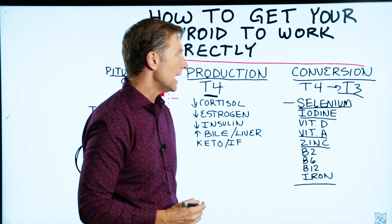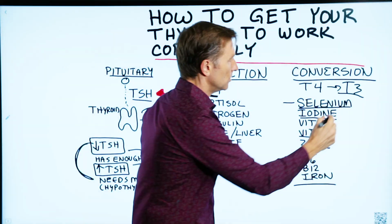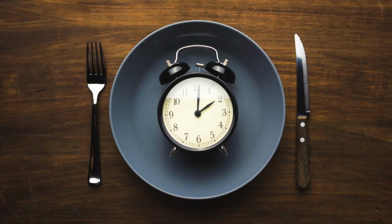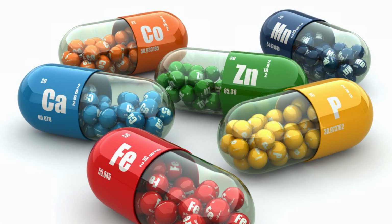Now, if you're doing a healthy ketogenic diet and you're doing intermittent fasting, like I recommend in my book, you're eating foods that would give you these right here. Also, when you're doing healthy keto and intermittent fasting, the need for T3 goes way down. So it's going to overall help the thyroid, but these are the key nutrients that help this conversion.